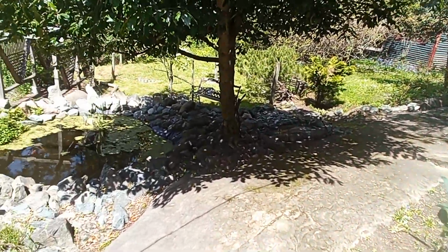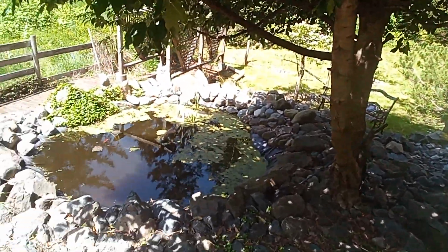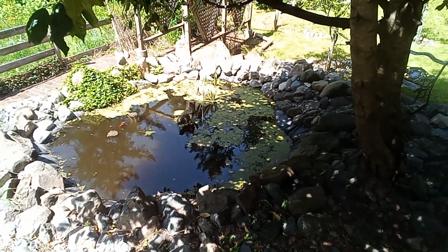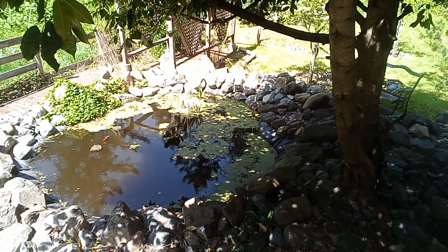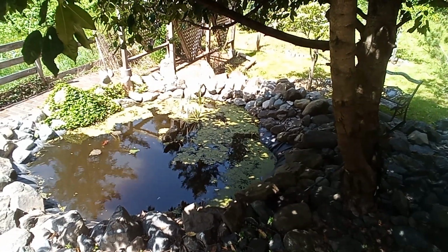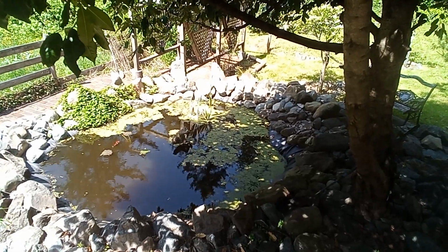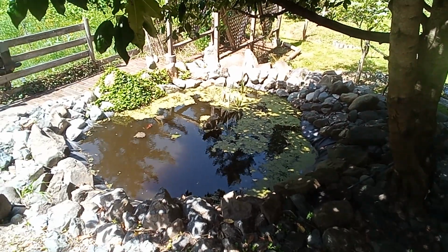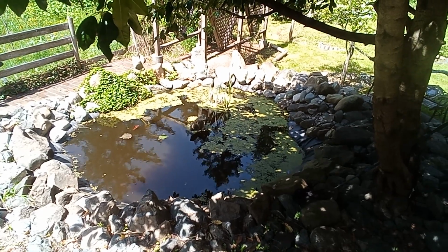But there is our largest koi pond, and we have approximately, I want to say, about 20 koi in there. We have a fountain and a special filtered pump in this pond, but we don't have the pump set up yet. Like I said, it's been so cool here that we have not yet hooked it up. So this is our largest pond at the cottage, and it's so beautiful.